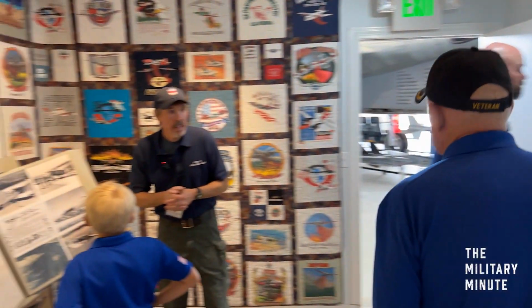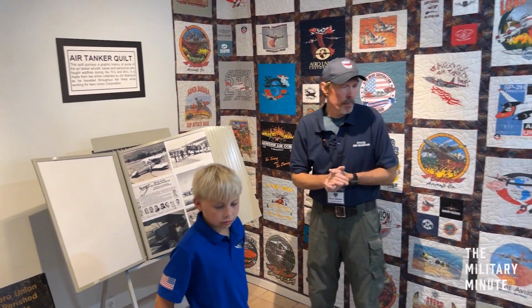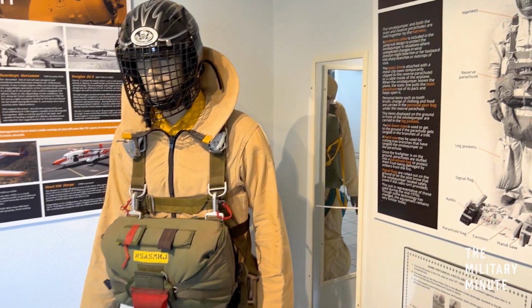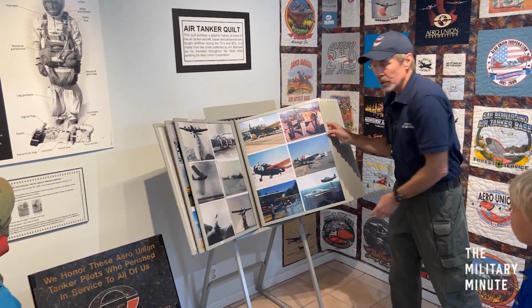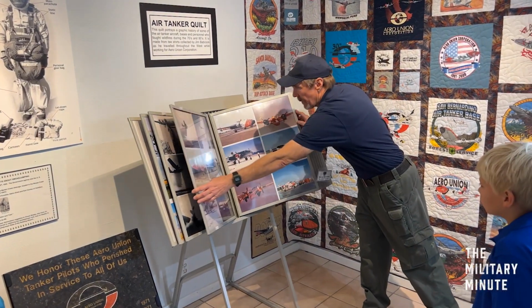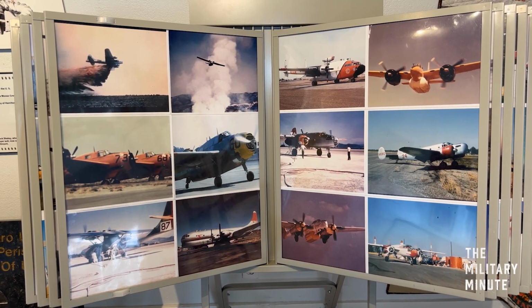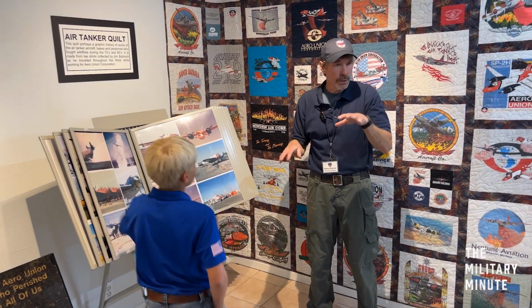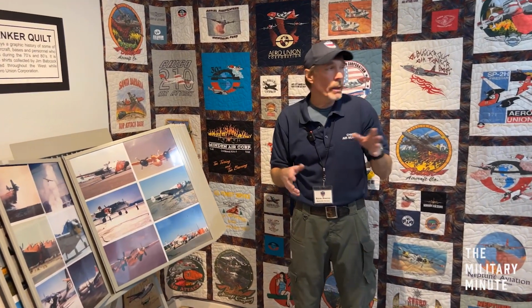Yeah. Our airport is an air attack base for CAL FIRE and for the Department of Forestry. So we have a whole room that's dedicated to aerial firefighting, including a smoke jumper outfit, and then a lot of photos in this rack that show early firefighting aircraft, the whole evolution. You know, we started with biplanes, worked into World War II aircraft as they came home, evolved those into specially modified World War II aircraft and Korean War aircraft, and now we have jets.